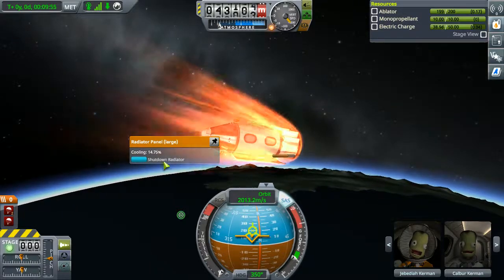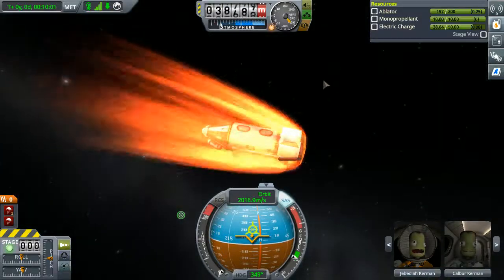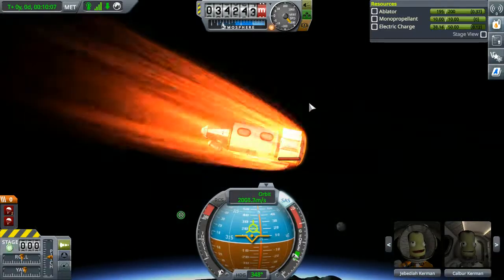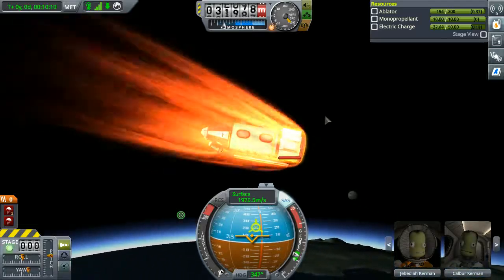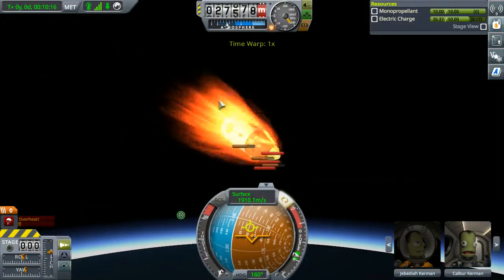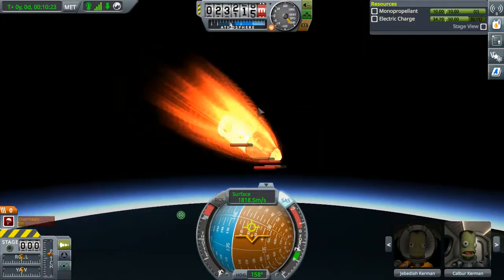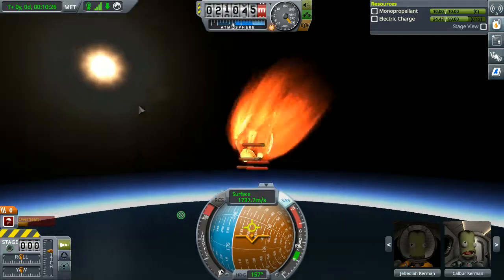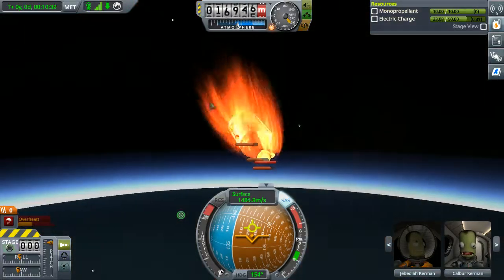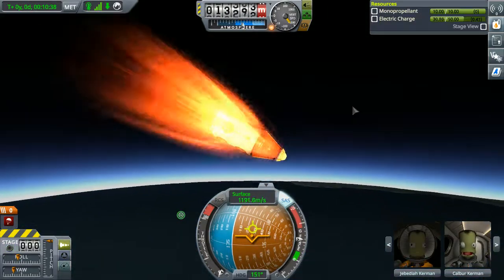Cooling. Activate radiator. Alright. It is cooling stuff. What part is that burning up? It's gonna blow. It was a science pod. Excellent. So it's also a problem because we are now pointed in the wrong direction. And we're probably going to die. I believe that was our scientific apparatus.